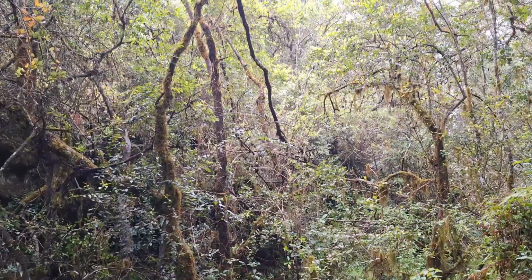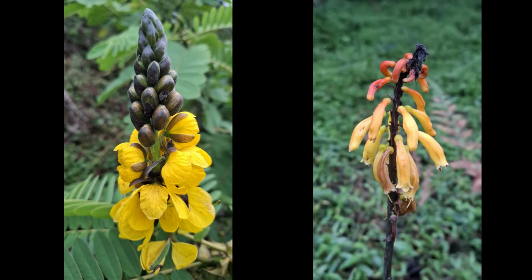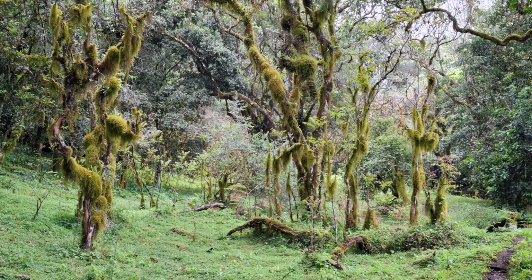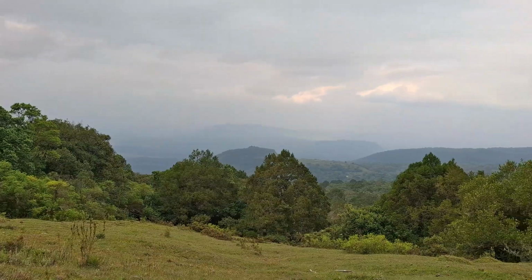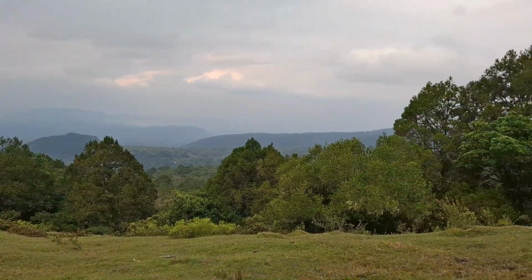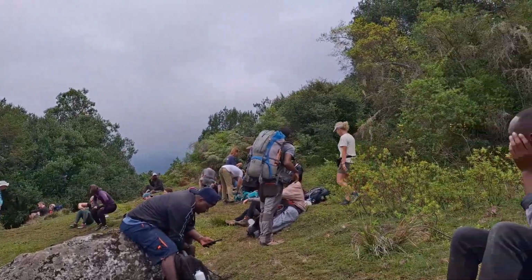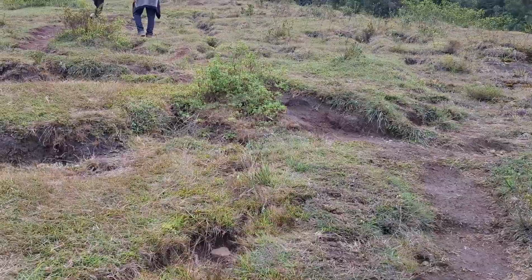This was a nice tree arc in between, and it was so much fun to click photos here. The trek route was filled with a variety of beautiful flowers and trees. The view here was beautiful, and we had covered almost 7 kilometers or so, and we were still to trek another 3 kilometers. Most patches of this trek were steep climbs.